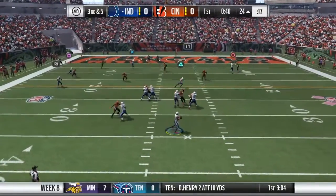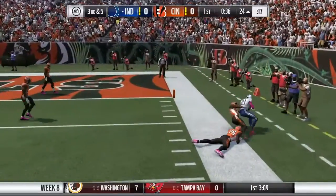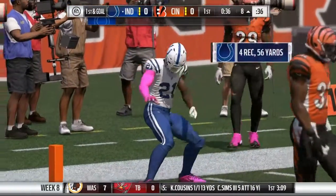Now a shotgun snap as they'll look to throw. Throwing for his running back, and he's got him complete. That one goes for 16 yards. It sets him up 1st and goal.